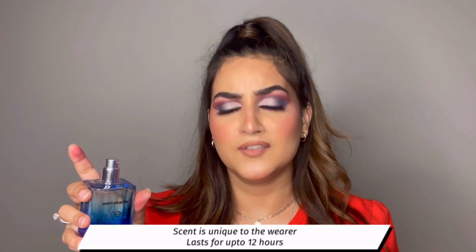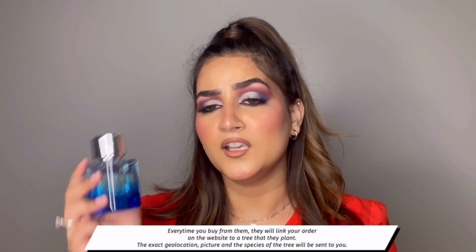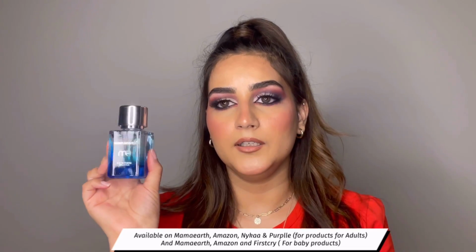And the best thing about this perfume is it reacts differently with different people's body oils, and it creates a signature scent which is different for everyone. And I think the bottle looks very cute. You can definitely check this out. अगर आपको बहुत ज़्यादा कोई strong scent नहीं पसंद है and still you want something जो बहुत ही refreshing सा feel हो, this is perfect for you. तो आप definitely ये check कर सकते हो.